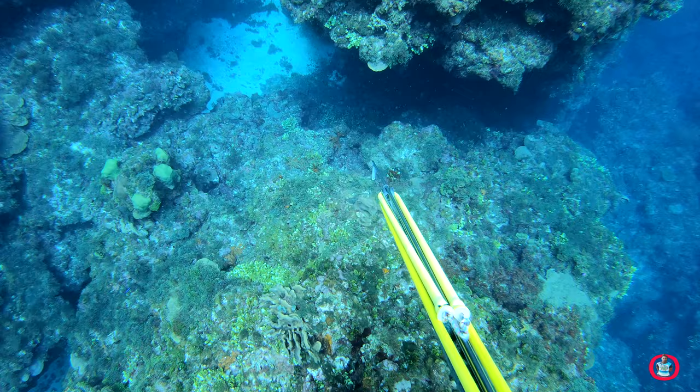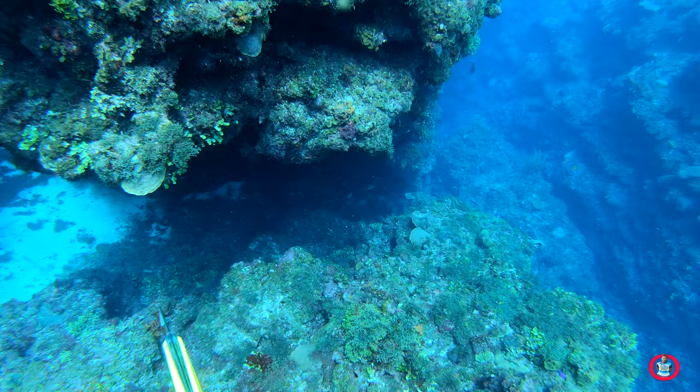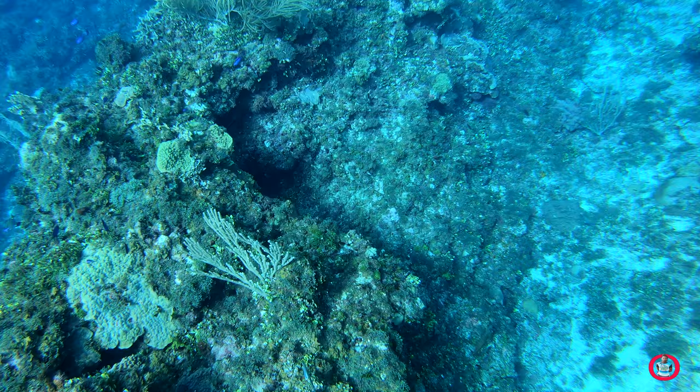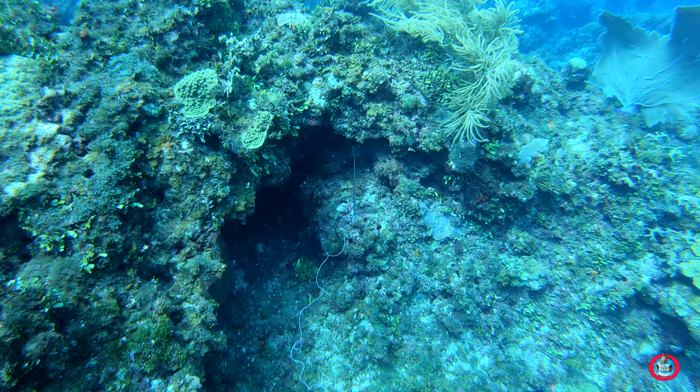These are some small grunts and horse-eyed jacks. Two lovely red bellies went underneath this rock. I headed down and this one came out. I took a shot, I only took a few scales off it.